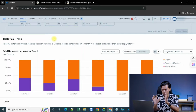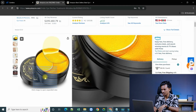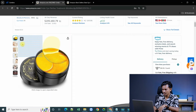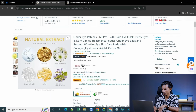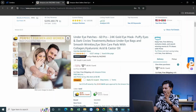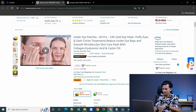I think no, obviously no. The pricing obviously plays the biggest part here, but at the same time, if you look at the listing, their main image is great, though there might be some improvement for the CTR. But apart from this, I think their images are great. They have all the kinds of images required, the lifestyle, the infographics, everything, and they also have 6 videos, which is really important.